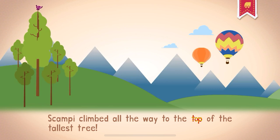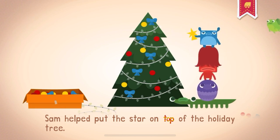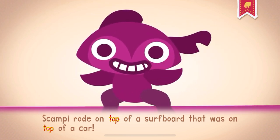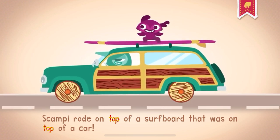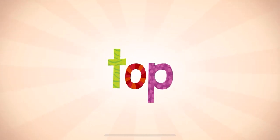Scampi climbed all the way to the top of the tallest tree. Top. Sam helped put the star on top of the holiday tree. Top. Scampi rode on top of a surfboard that was on top of a car. Top. The top of the top of something is called the tip top.